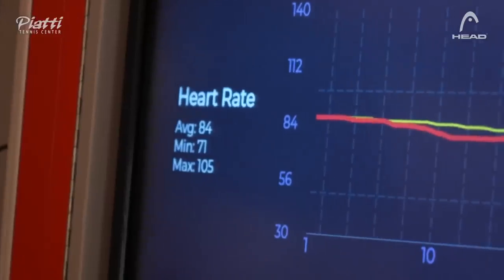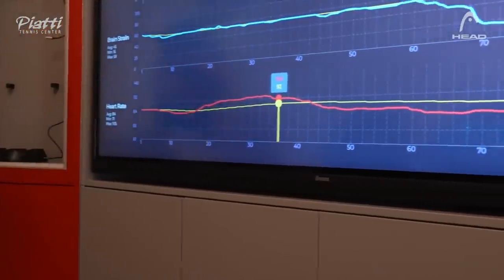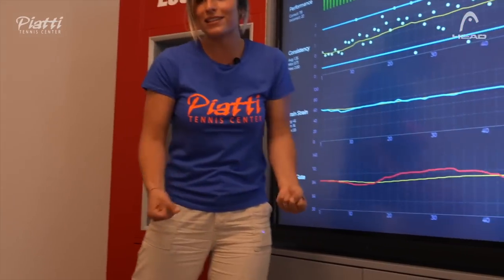Okay. And then the last part is the heart rate. You increased a lot when you started to do mistakes. So also here, what is the goal? To spend less energy. Now we pass to another exercise.